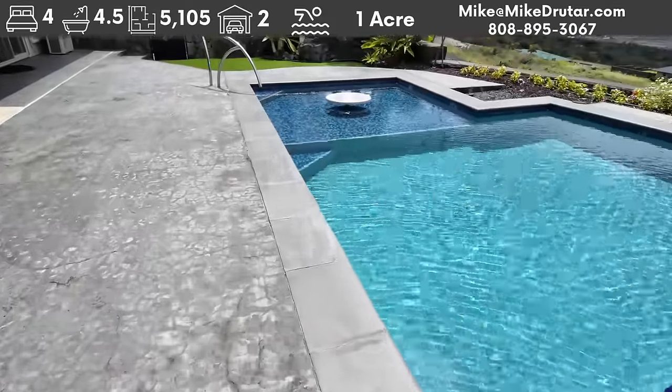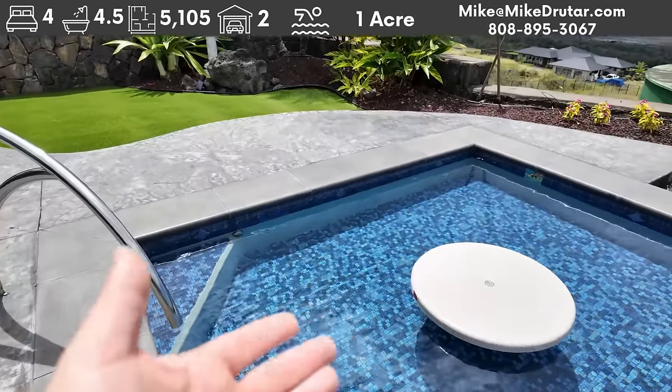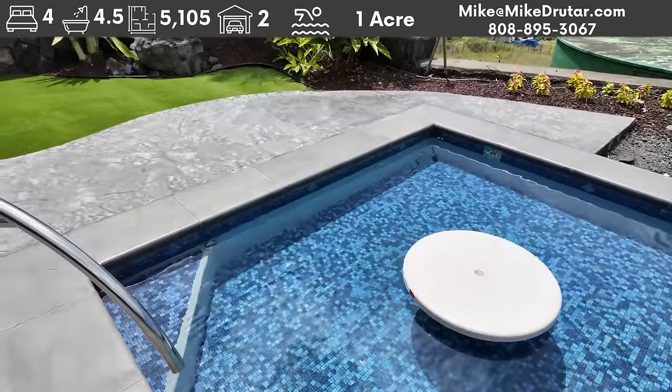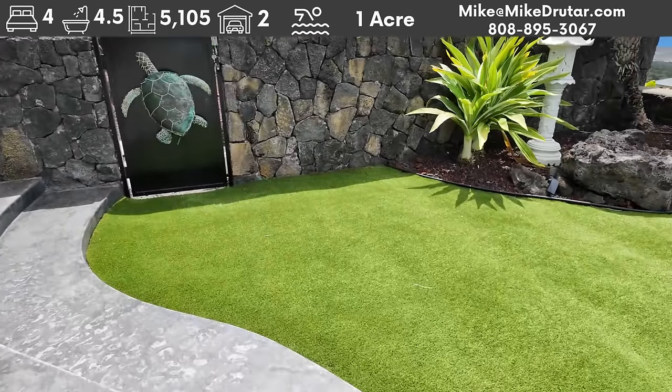Oh, I haven't seen this in a bit. Check it out, guys. So we have our large sun deck with a table right there. So guys, you could just be sitting there in the water, have your drinks and your food right in the pool. Where are you gonna do that? I like that they use the artificial turf over here. There doesn't get more low maintenance than that.